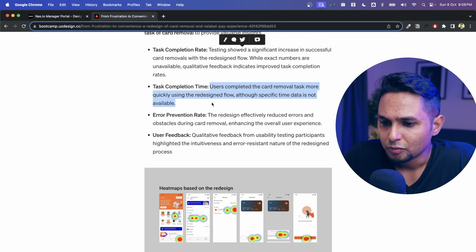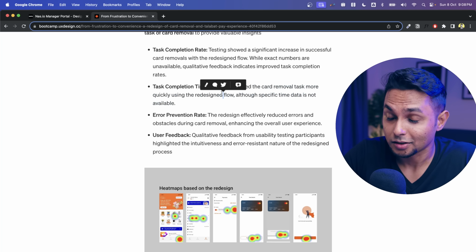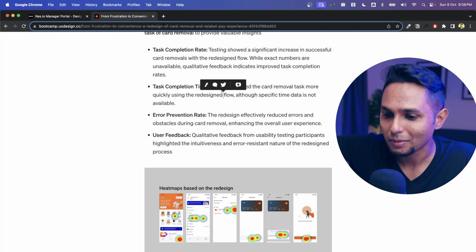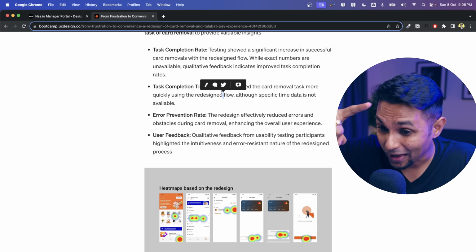Users completed the card removal task more quickly using the redesigned flow. Okay. Again, it's not that the deleting process was easier. It is finding the cards that you have made easier by changing the copy. But I think in the process, you might have reduced the visibility of Talabat Pay, which could be a serious business problem. Okay. Error prevention rate.